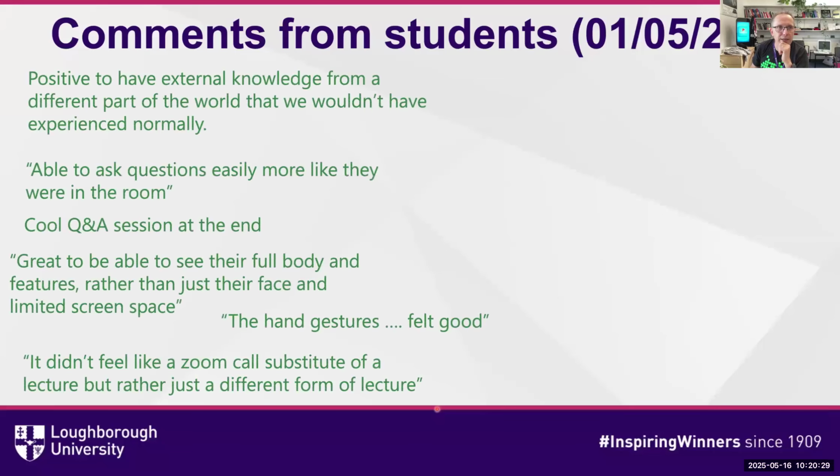Okay, this is just a few comments. The fact they picked up on the fact they could engage with someone they wouldn't have normally been able to engage with. They still felt the Q&A was cool. The physicality of that person there with the hand gestures was really good. And I thought this was quite a nice quote: it didn't feel like a Zoom call substitute of a lecture, but rather just a different form of lecture.